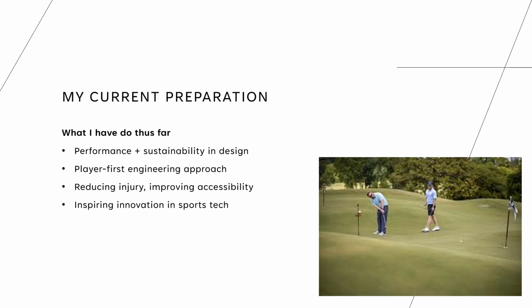My current preparation. So my background includes hands-on roles and design engineering process improvements. I mentioned before, working with a car part manufacturer at Z1. After those 2 summers, I worked at Marvin Keystone. I really led design initiatives and used lean manufacturing tools, which I know all these companies as mentioned before, Ping, TaylorMade, Callaway, this is all something they're doing.